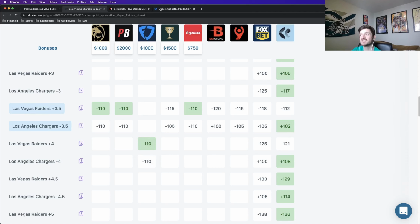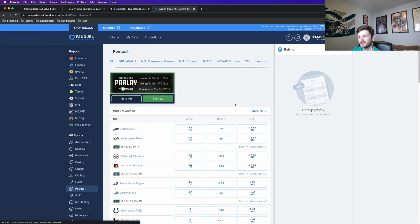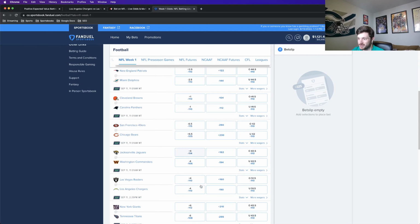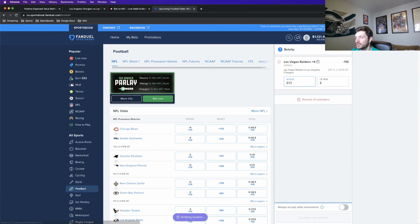This one has a ton of value, so I'm going to put a full unit on this one. I'm going to go to NFL Week 1. I'm going to go to Raiders at Chargers. I'm going to put the full, I guess I've got to log back in, the full unit on this one. This is going to be a $100 play for me.